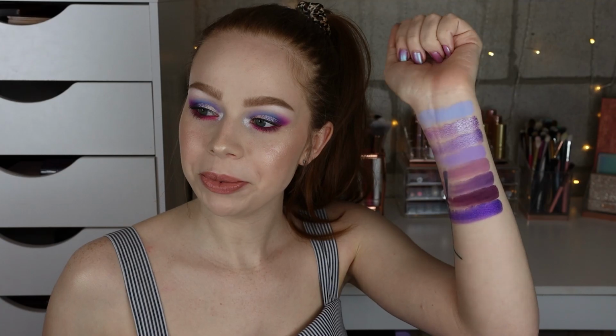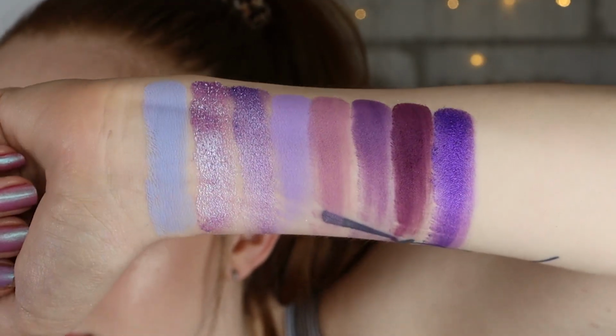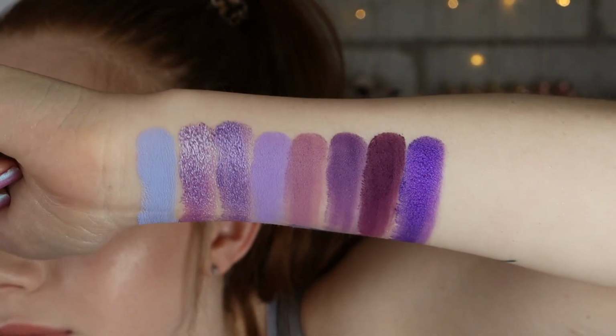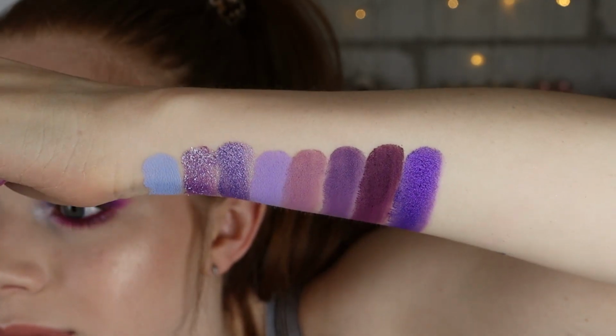So there are all the purples. I absolutely love that row. I feel like one of the things I enjoy about Lethal is that they have a lot of kind of cool, interesting undertones and shades, and you'll see that more as we go on, but I really like this one.